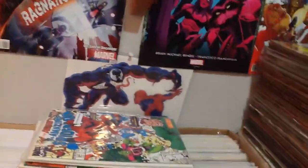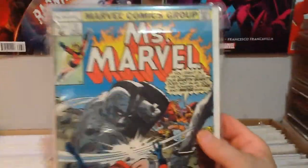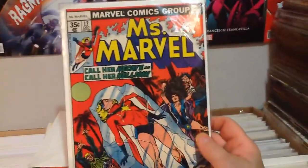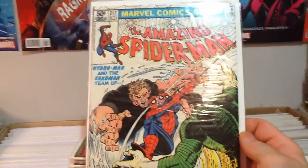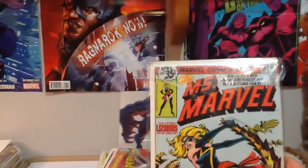X-Men 201. Some Amazing Spider-Man for my Spider-Man run, 348. Miss Marvel number 11. Miss Marvel number 12, She-Hulk number 24, Spider-Man number 217, Spider-Man 289, and Miss Marvel number 20.